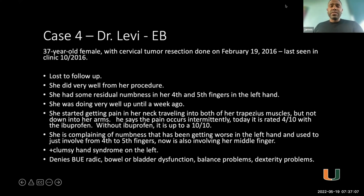At that point, she started having neck pain going down into both her traps, but no pain shooting down the arms. She says the pain in the neck and the traps was 10 out of 10 and does well with ibuprofen, which gets it to about 4 out of 10. She has chronically had the 4th and 5th digit numbness, but now she has numbness in her left middle finger. No bowel or bladder issues, no balance or dexterity problems.